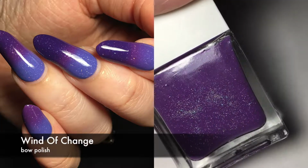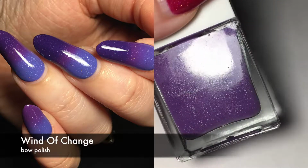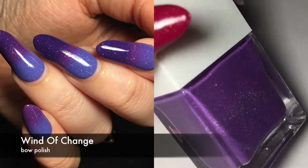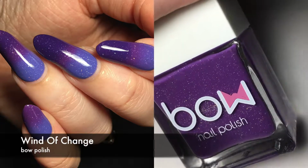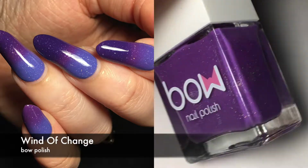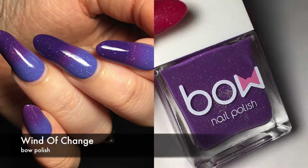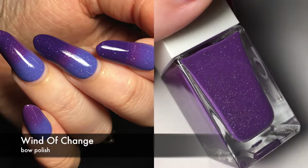I think this is one of the thermals that I have that didn't lose the shift or the stages, because that tends to happen with thermal polishes. Also, I didn't have that hard of a time capturing the shift. Basically, this picture happened right after I applied my top coat because then my fingers just sort of warmed the polish. I don't know.